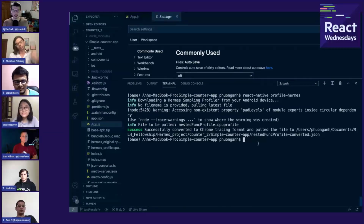So then I think my next question would be, if other people want to do this, how do they access that tool that you have? Is that something you have to install into your React Native project? Or if I had a React Native Hello World app today and I wanted to do this too, what are the steps I have to take to actually enable this? Yes, so you're talking about the command, right? react-native profile-hermes?